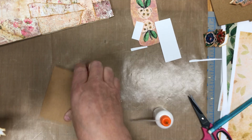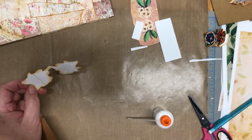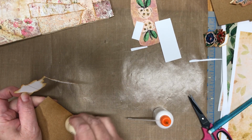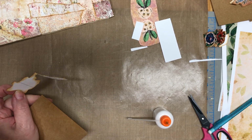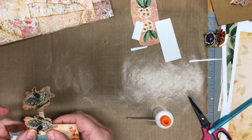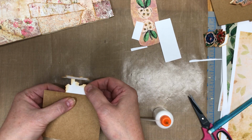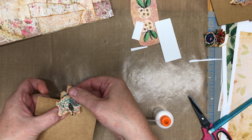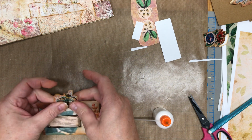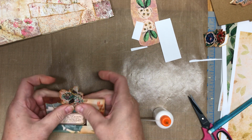One other thing I do want to do is, where's the top? I do want to ink along this edge before I put this down. Okay, that's good enough. All right, so what I'm going to do is line that up with the line. It's in the center where I want it. Line it up with the line here, more or less, and then just glue that down. Okay, more or less, and that's it. It's a little off, but that's okay.